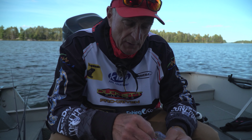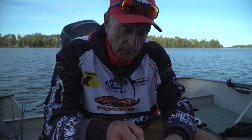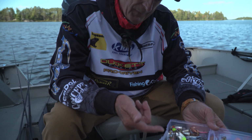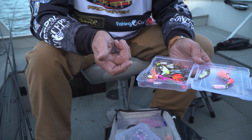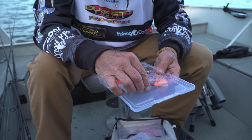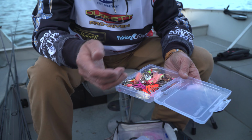Some have tinsel tails on them. So I don't mind keeping them together instead of having a big box. There's probably 50 spinners and some spoons in here. So if I want to do some casting and I want to control the depth that I'm fishing at, this box is perfect. It's got all the different colors in here and everything.